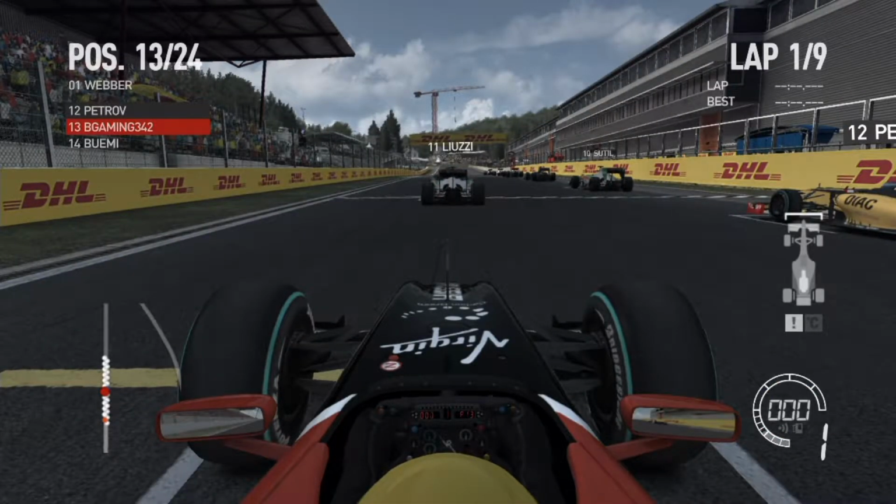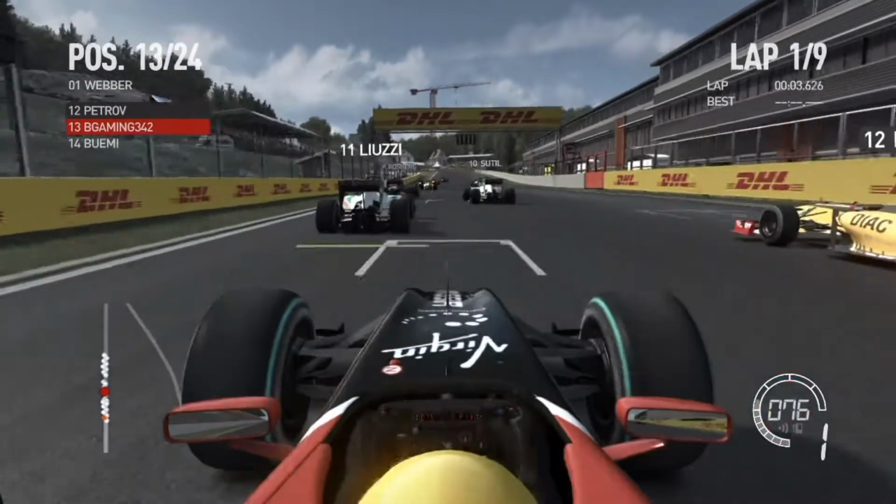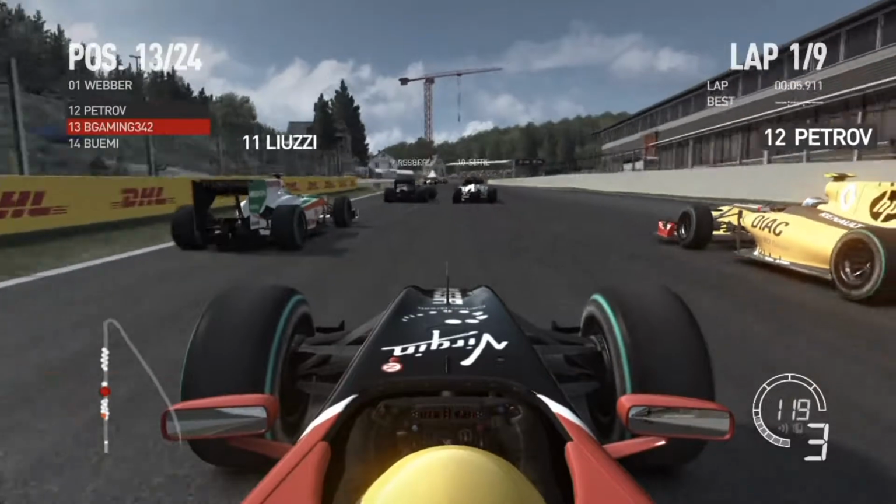Lights are coming on here in Belgium. Our rival Vitaly Petrov beside us. As they come on, what are we going to do? Are we going to score points and beat him? And they're coming on, here we go. A good start, hardly any wheel spin at all. And we get pretty close to Petrov there.